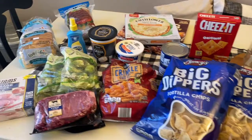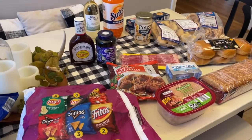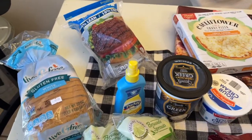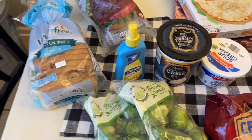All right, so here is the grocery haul. I'm gonna start with Aldi. A few of the things are down in the freezer, so I'll share with you what I bought. It's the pick five. But anyway, from Aldi, went ahead and got some hamburgers for the lake, because I know that we needed them. Gluten-free bread, because it's a must.